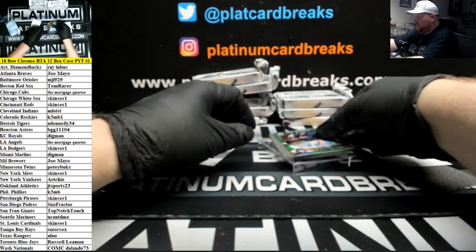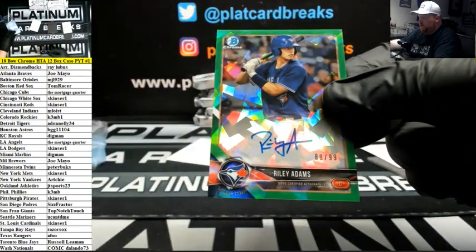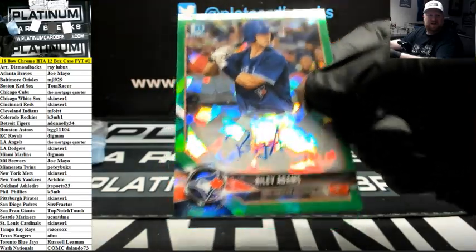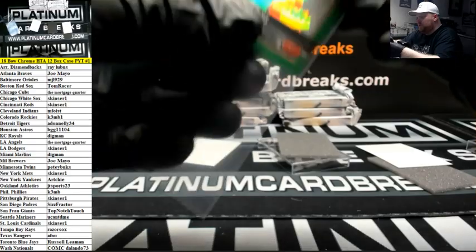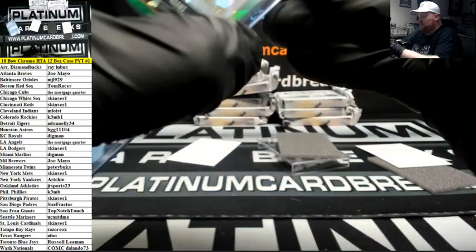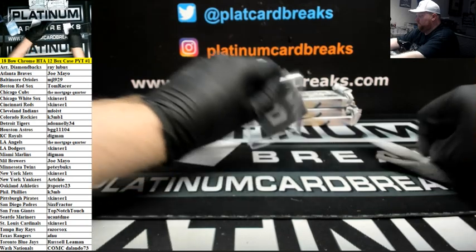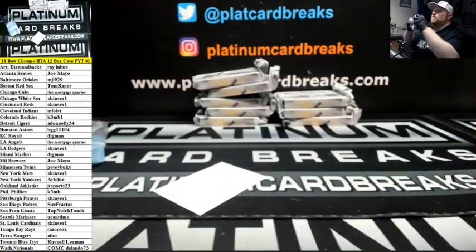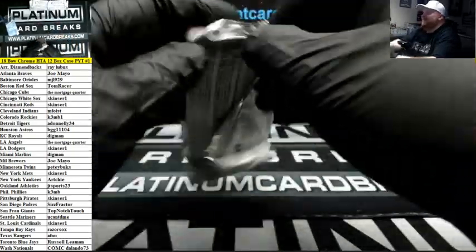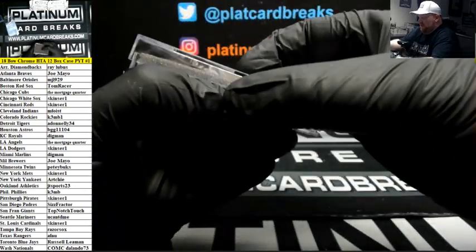Oh, snap. Look at this card. Atomic Green Riley Adams to 99 for the Blue Jays. That is a freaking awesome looking card right there. Sweet. Badoo. Yeah, there's some interesting names.